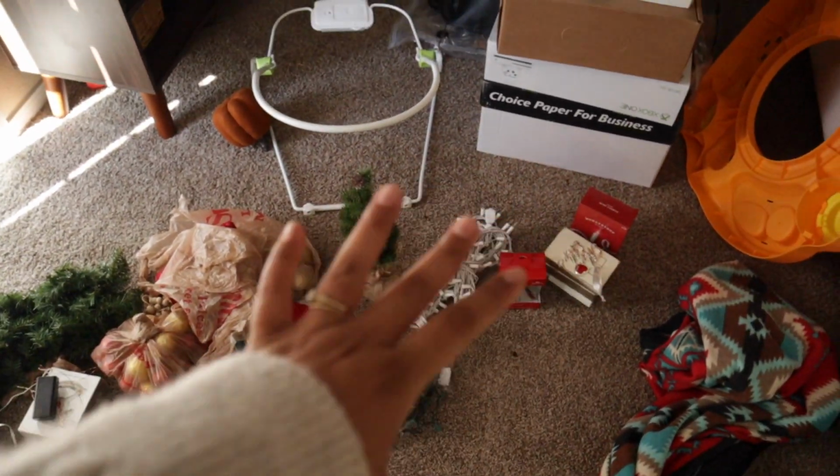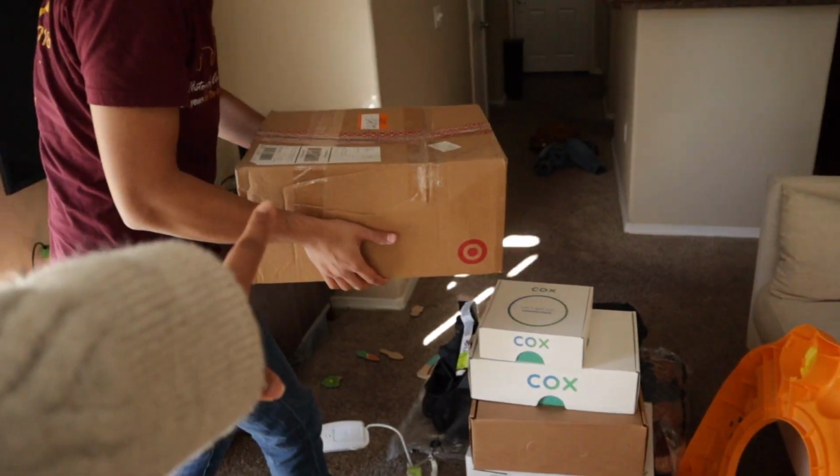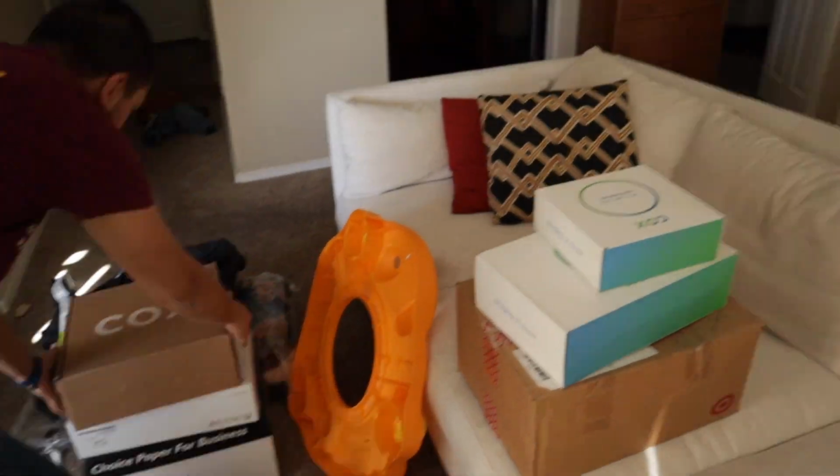Okay, so this is all of our stuff from storage, and this is all the stuff that we had to go through. Put that kind of close to the top because I think we're gonna want that for Christmas Eve dinner. Okay, anyhow, this is all our stuff in storage.